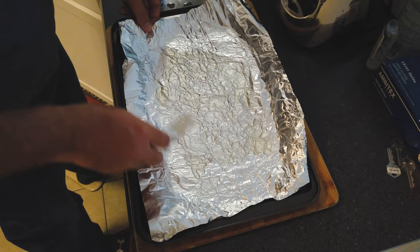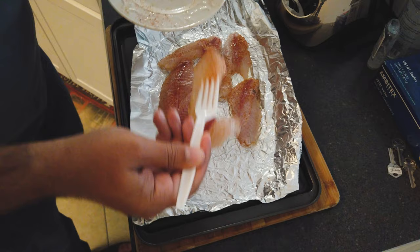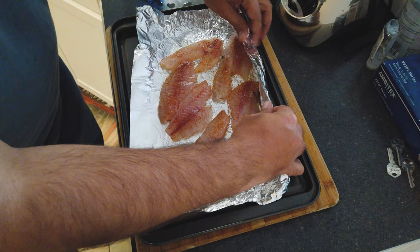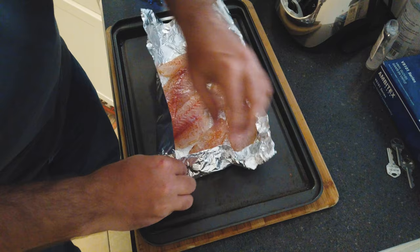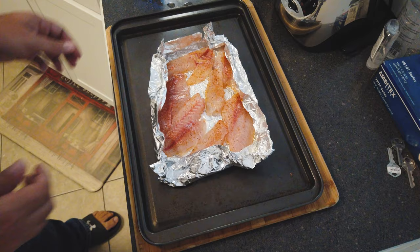Nice. Spread even. I already lost track of which one is the schoolmaster. So hopefully I can notice the difference when we're eating it. There we go. Create like a little basket of happiness around it. Keep the juices in there. Boom, ready to go. We got the oven at 360 and we're gonna keep it in there until it's nice and white on all sides and ready to go.